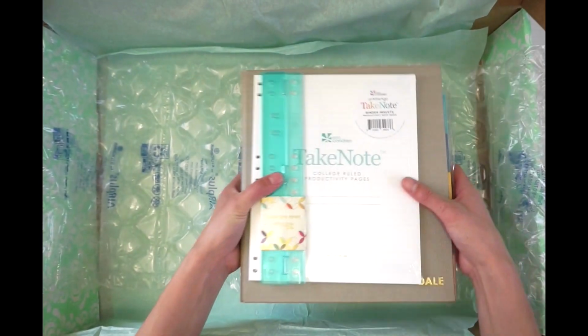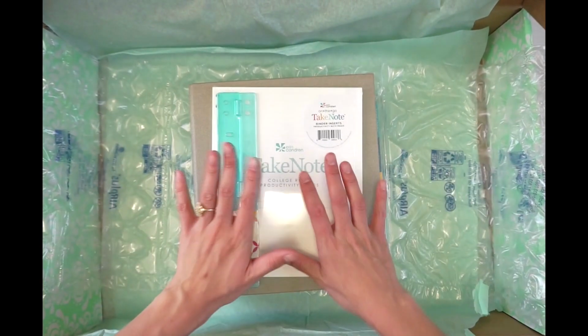So yeah, I'm really excited to set this up and show you guys. And then you can also see that I have some accessories. I got the binder hole punch that I'm really excited to try out, and also the productivity pages. I'm so excited to try these out and set it up and share with you all the ideas.